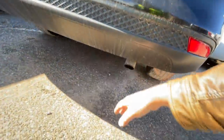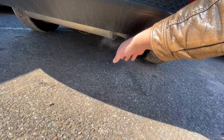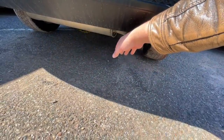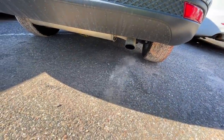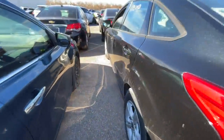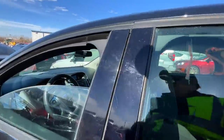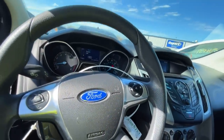All right. Oh, yeah, she's misfiring. Yep. Yeah, she's misfiring pretty good, actually. Okay. Well, I'm not going to lie, I'm still interested in it. Like I said, mechanical cars kind of excite me because you just don't know what you're getting into.